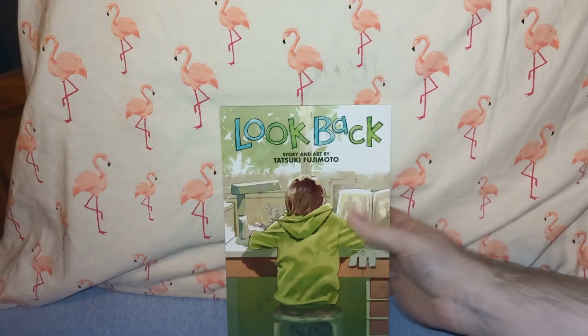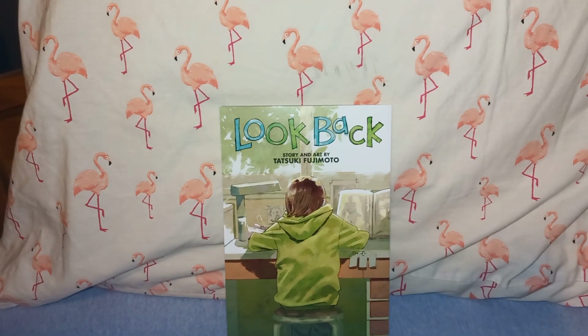And finally, I got Look Back by Tatsuki Fujimoto. I've read this already, and I've read it twice because I read it when I bought it, but I also read it on the Shonen Jump app when it was originally released. I personally think that Tatsuki Fujimoto is very, very good at writing slice of life stories. This one is not a fantasy story. It has no fantasy elements to it. It is really beautiful. It's very poignant, and it's really incredible.